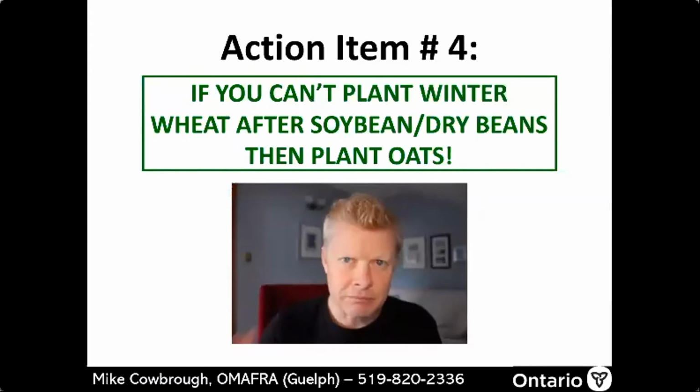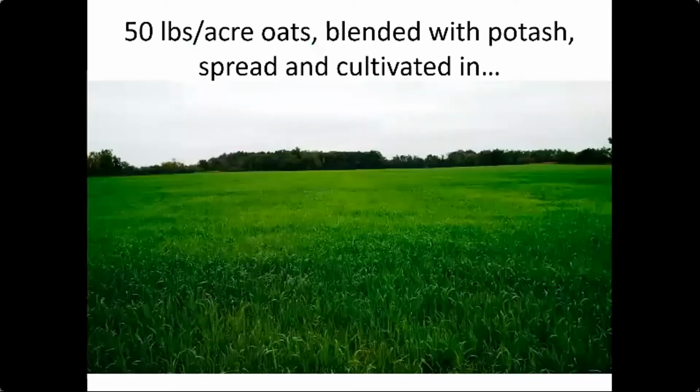Action item number 4. If you can't grow winter wheat, plant oats. Anytime you can add a crop into your rotation with a different life cycle, it has benefits for weed control. As an example, when was the last time you remember seeing an annual grass in a winter wheat crop? The answer is never. It's not an ideal environment for later emerging summer annual weeds to emerge in.